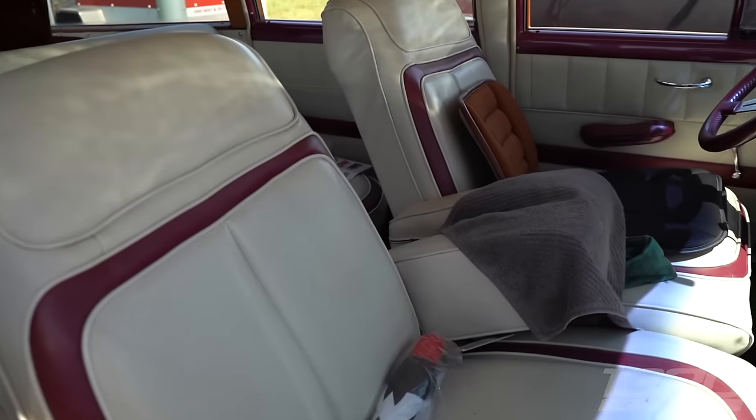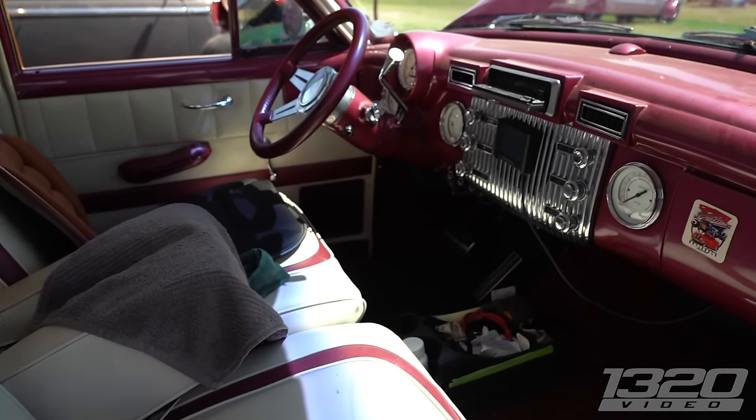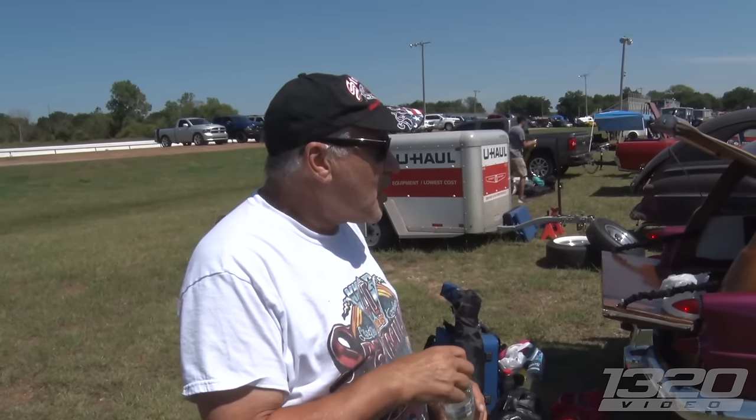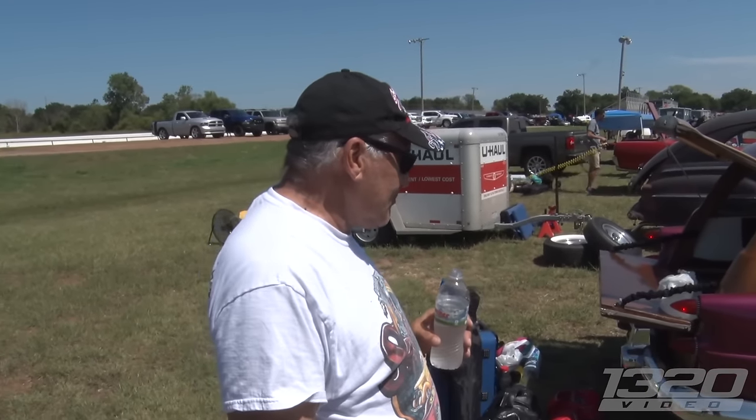The seats that are in it are out of a Lincoln. They probably weigh 800 pounds apiece. No kidding. They look great in there. We drove 900 miles to get here. Really? Yeah, just cruising. It's smooth. I love it.